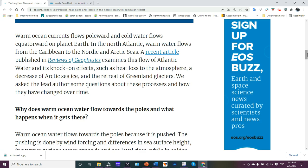Warm ocean currents flow poleward, cold water flows equatorward on planet Earth. Well, traditionally. In the North Atlantic, warm water flows from the Caribbean to the Nordic and Arctic seas. A recent article published in Review of Geophysics examines this flow of Atlantic water and its knock-on effects, such as heat loss to the atmosphere, decrease of Arctic sea ice, and the retreat of Greenland glaciers. We asked the lead author some questions about these processes and how they have changed over time.